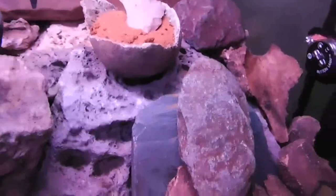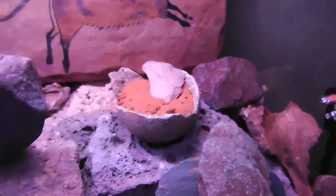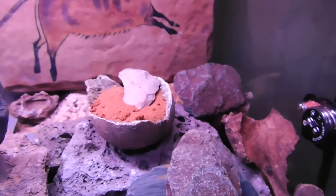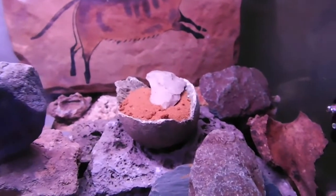And it probably would have been mixed with bear grease, animal blood, animal fat, saliva, and so on and so forth. Next to that is a hollowed out bone, which is filled with yellow ochre, and it has a little knife in it. This is a mineral that was used by them too. So this very easily could have been a device that they used in the caves.